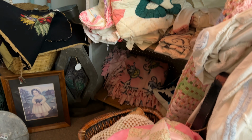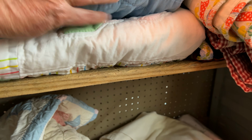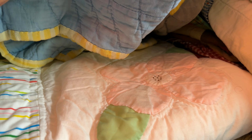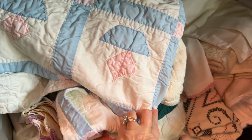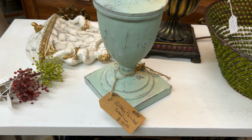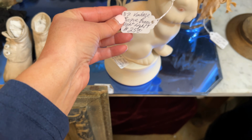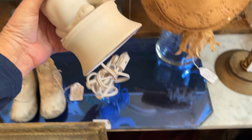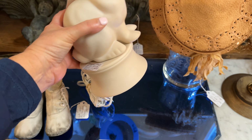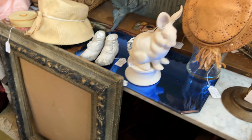I love this springy quilt piece and all the different quilts. They usually have more, so I'm hoping that they'll be adding new ones soon. This vintage painted finial is one of my favorite shabby chic green colors. This bunny lamp was cute, but I'm not sure how it lights up. I also love this vintage picture frame. It was a nice find.